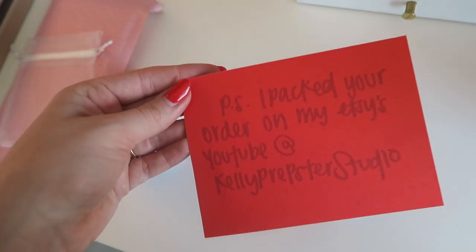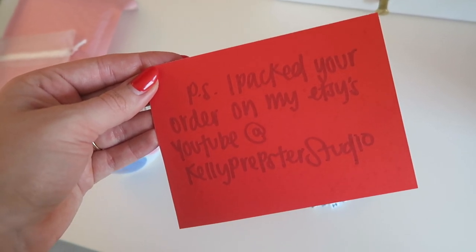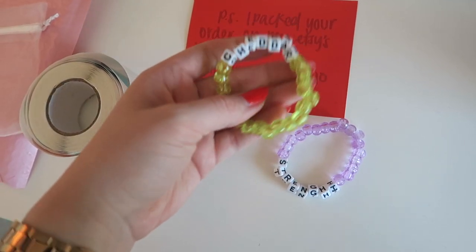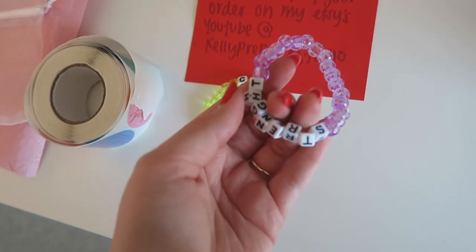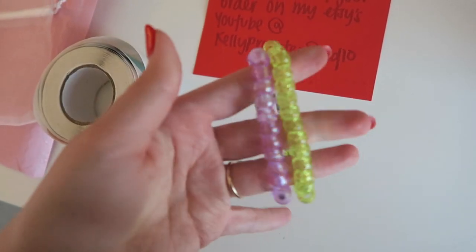Alright, so this is the back of Abby's order. I said, P.S. I packed your order on my Etsy YouTube at Kelly Prepster Studio. This is her bracelet. I love this yellow and I thought it looked really pretty with this purple one. She didn't order this, but Abby has ordered so many bracelets from me. I wanted to include this.